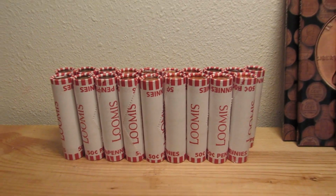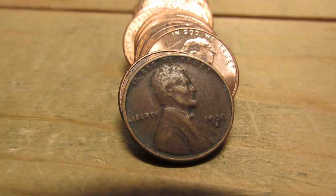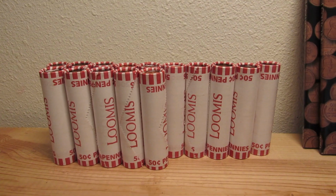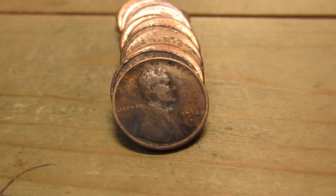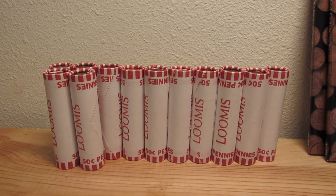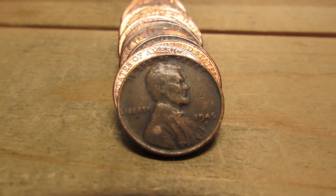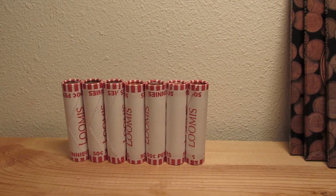2 rolls later, and we're going to have our first pre-40s find of the hunt, a 1930 from San Francisco. 4 rolls later, and we have another 30s find, a 1934 this time, out of Denver. 12 rolls from the end of the hunt, and we have another 40s find. This one's going to be a World War II era coin, 1945, out of Denver.